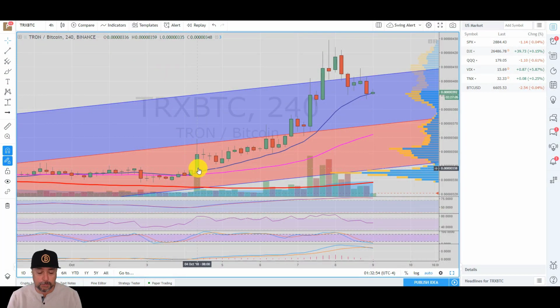Guys, real quickly, we signaled Tron at 335 TRX BTC, and just a great move up, well over 20% on that first push up here.